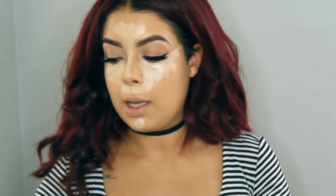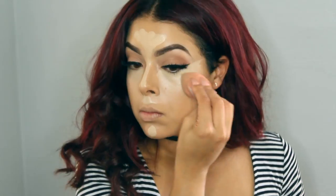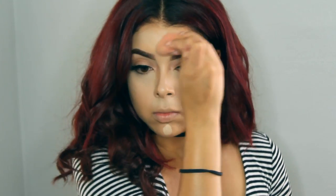Okay, so now we're taking that same beauty blender that we had before, it's still wet. I'm gonna use the tip of it and we're just gonna pat it in. Okay. And this is where I'm gonna finish this one before I start talking. Okay, so this is where I use the bottom end, or the fat end of the beauty blender.